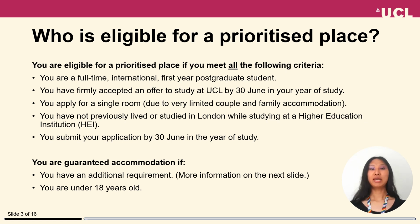You have not previously lived or studied in London while studying at a higher education institution or HEI, and you submit your application by 30th June in the year of study. If you do not meet all these criteria, we recommend looking for alternative accommodation as spaces in UCL halls are limited. Students who have additional requirements are guaranteed a space in UCL halls and do not need to meet all the above criteria. We'll talk more about additional requirements now.